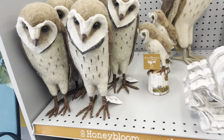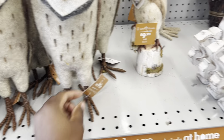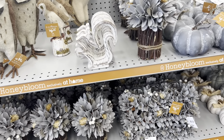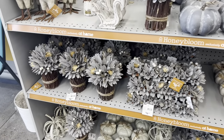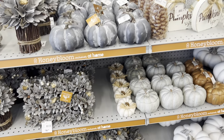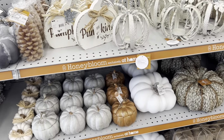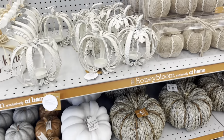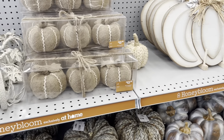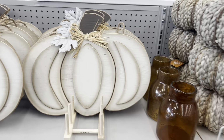When I first entered the store, I noticed the Honey Bloom collection. They have some really nice pieces. I think it's more of a neutral color, if you're into that neutral kind of look and vibes going on. I really love their selections, but I'm more of a pop kind of girl. I love bright orange. But if you're into neutral, this is a great collection for you.